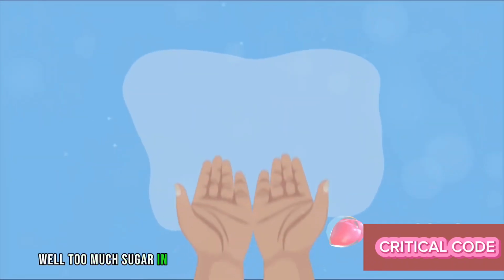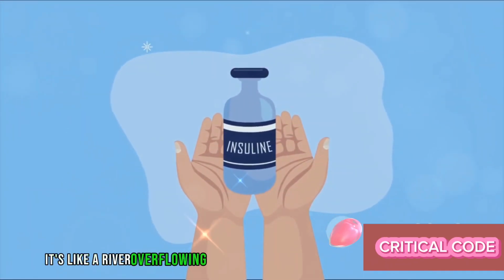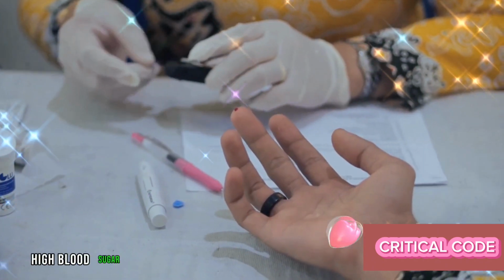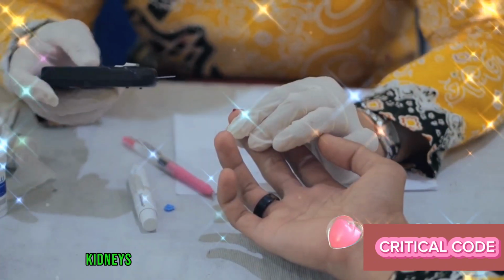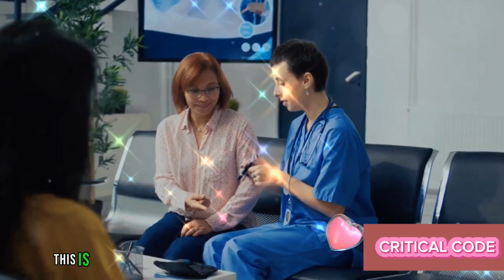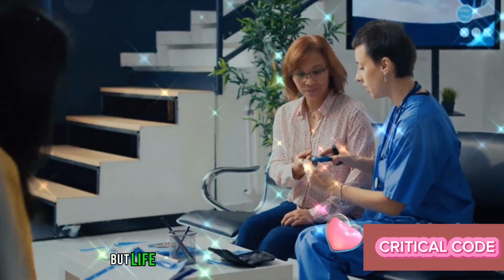Well, too much sugar in the bloodstream can lead to a myriad of complications. It's like a river overflowing its banks, causing damage to the surrounding areas. High blood sugar levels can damage nerves, kidneys, eyes, and heart, affecting one's overall health and well-being. This is why understanding diabetes and its management is not just crucial, but life-saving.